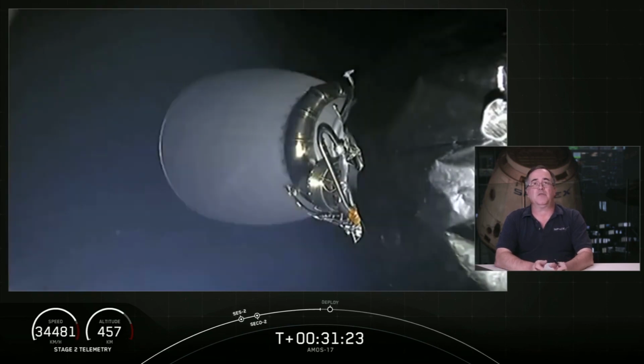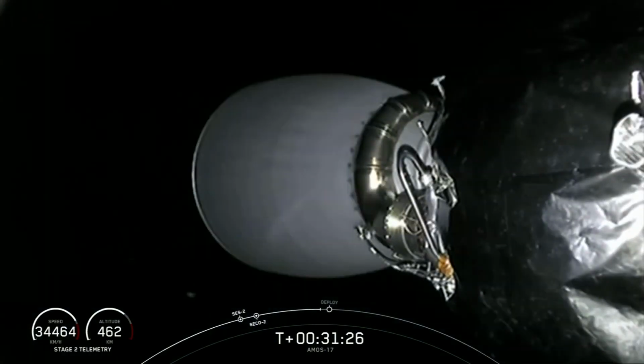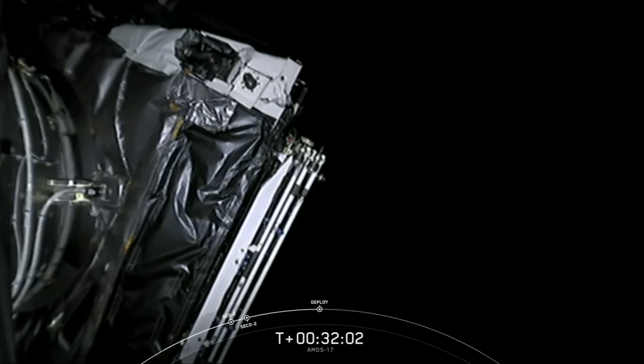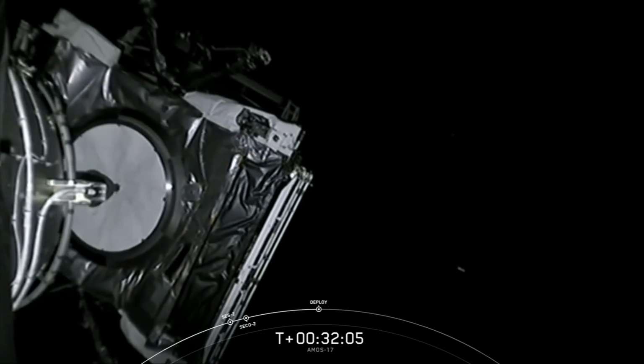Now currently the second stage flight computer will send a command to the separation band that clamps AMOS 17 to the Falcon 9. The band opens and small springs between the spacecraft and the second stage will open, gently pushing the satellite away from the second stage. Good view of the AMOS 17 satellite from the camera atop the second stage, waiting for payload separation event. Aviónica confirms spacecraft separation.